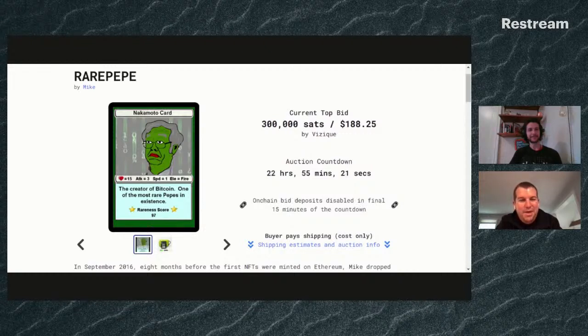I mean, the Homer Pepe was the classic example of that. That sold at an auction at that Rare Art Festival event in early 2018, and it was the highest selling NFT on auction. It was a single issue Rare Pepe, and it sold for just under $40,000. And it was kind of funny because it was going into the bear market.